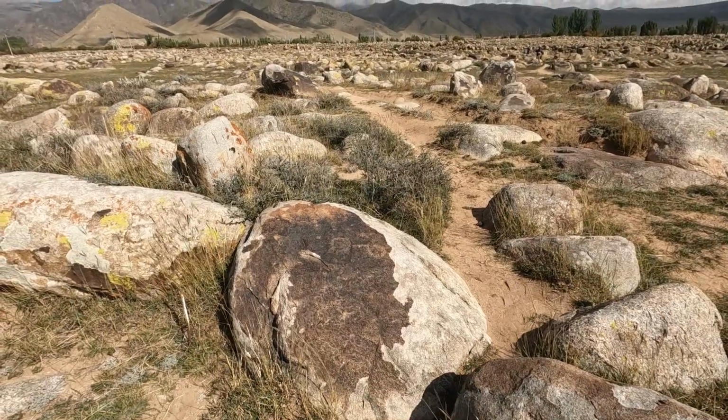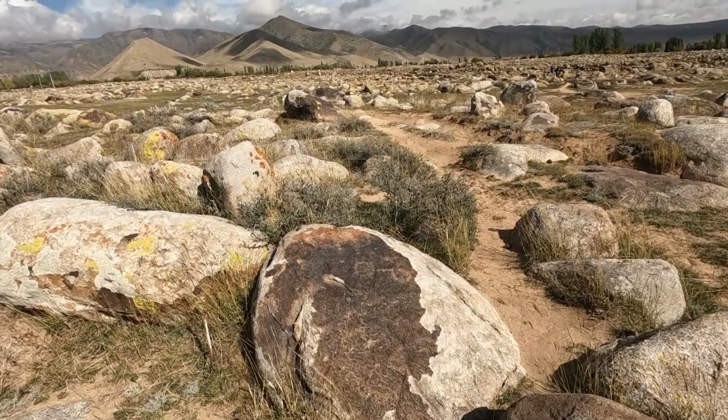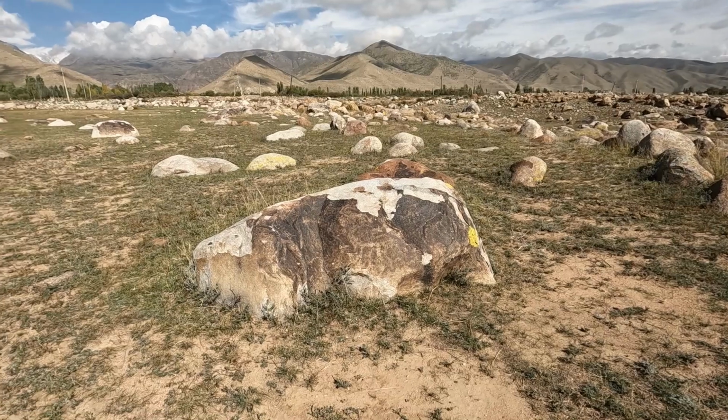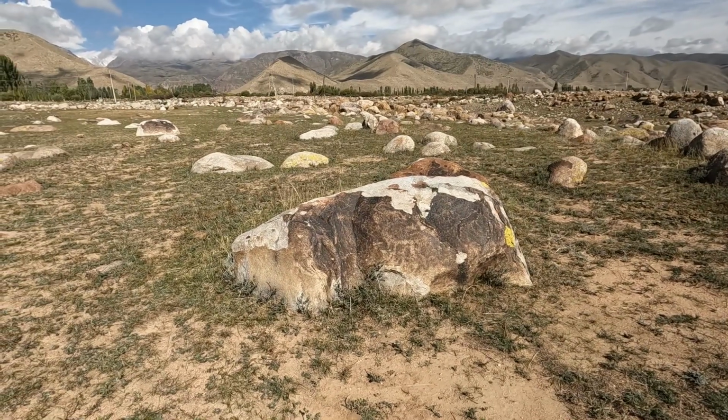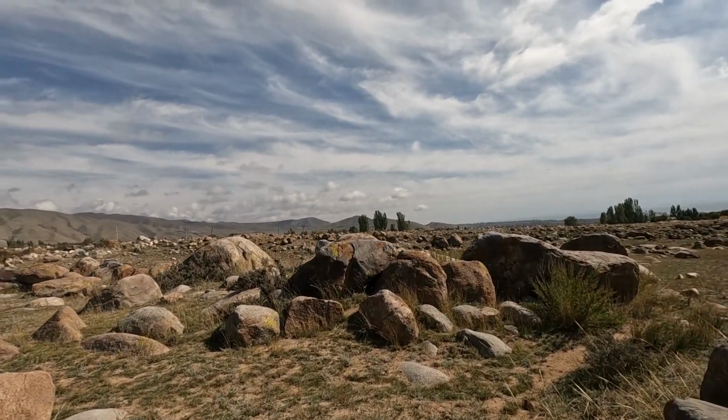There's no sign on this one, but there's something there. Some more animal carvings. Meow. I'm sure these big rocks have probably got something on them.